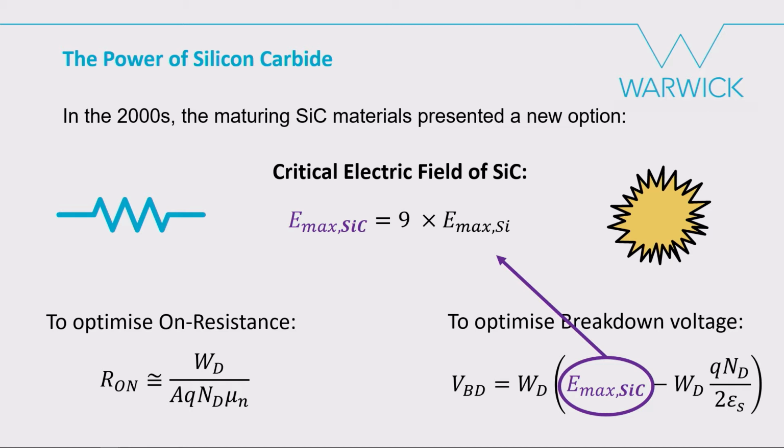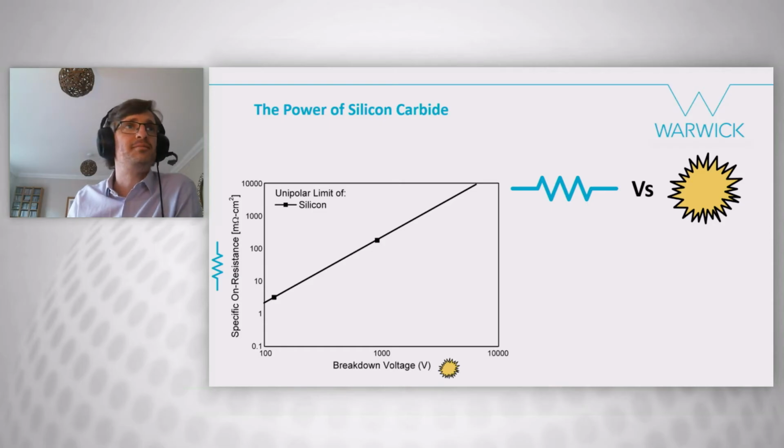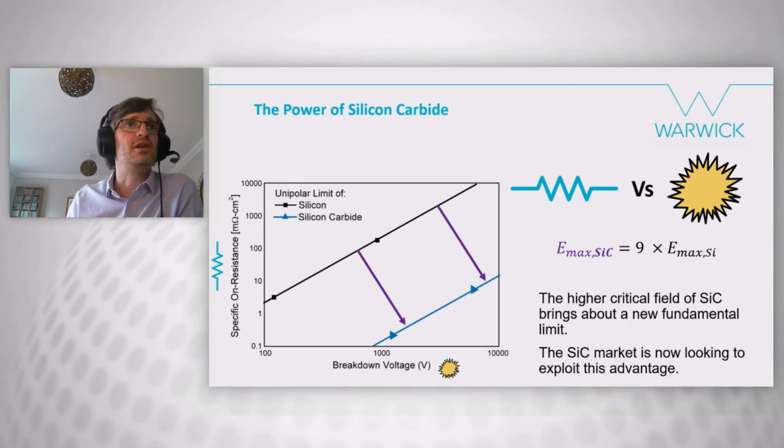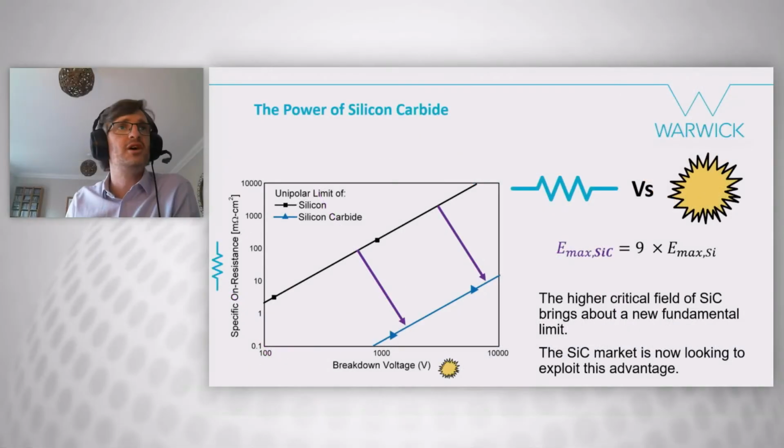And so the big win from silicon carbide is that it can withstand 9 times the voltage in a unit space than silicon can. That's very helpful when we go back to our unipolar plot that we had before. Here it is, because that now introduces a second line all the way down in that bottom right-hand corner. Where previously we were trying to optimize our devices to the black line at the top left, now we've got a new point that we can shift down towards, and we can try and produce 1,000-volt devices at much lower resistance, for example. So we have 2 ways of exploiting this, and we're going to look at these in turn.